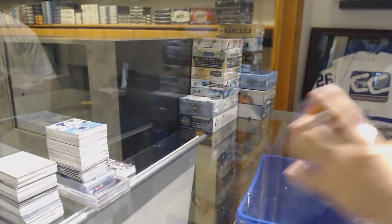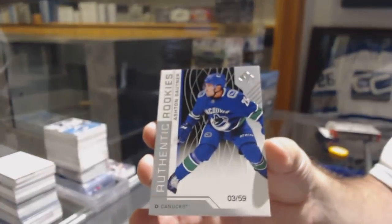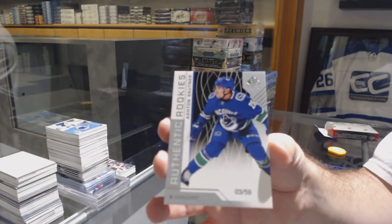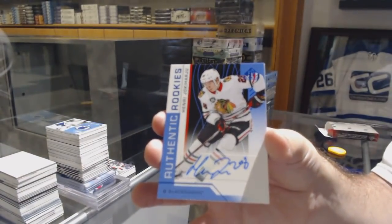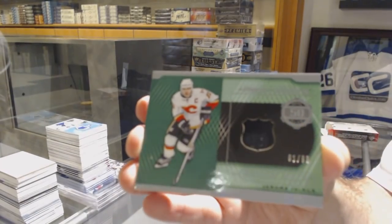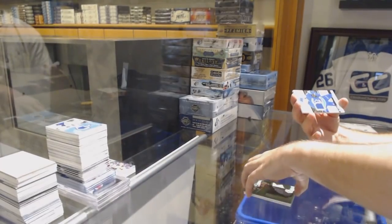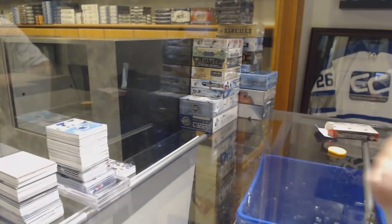We've got for the Coyotes, number 156, Alex Galchenyuk. Nice. For the Canucks, number 59, Ashton Sautner. True rookie. For the Chicago Blackhawks, Henri Jokiharju. For the Calgary Flames, piece of History number to 99, Jerome McGinley. We've got for the Vancouver Canucks base jersey, Brock Boeser. And Tampa Bay Lightning Skills Fabrics of Nikita Kucherov.